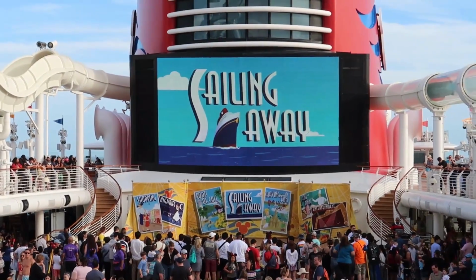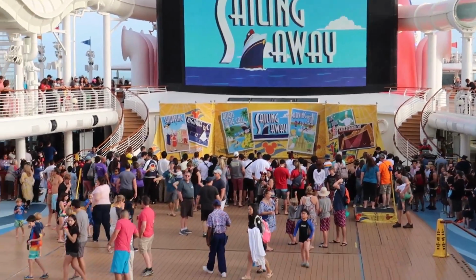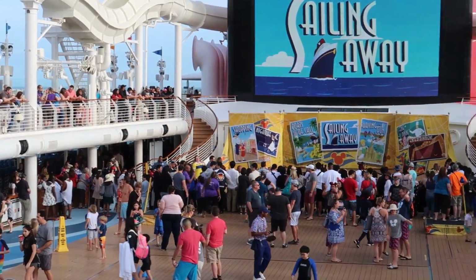Right, we've finished with the muster station and now it's the sailing away party. So Mickey and everybody's due out soon, just out here somewhere, and then we'll be setting sail.